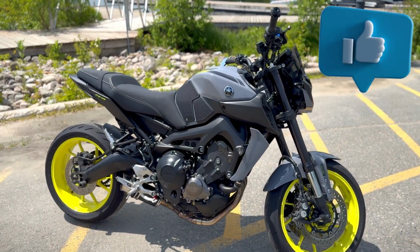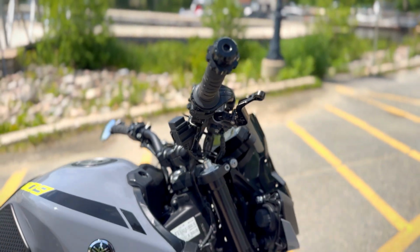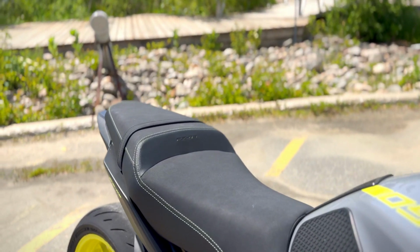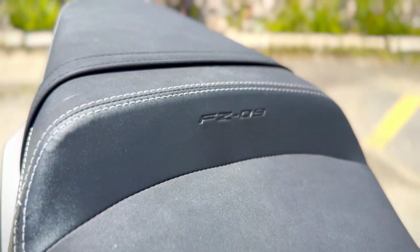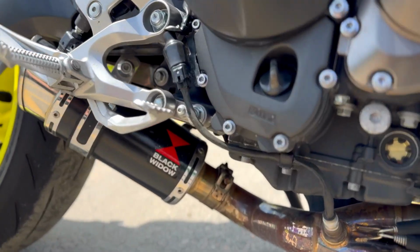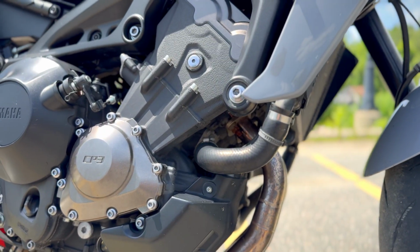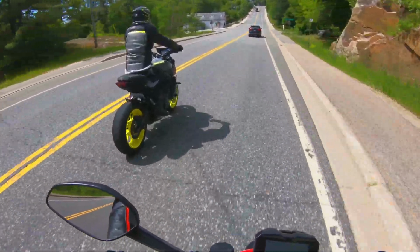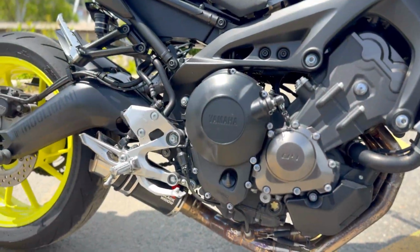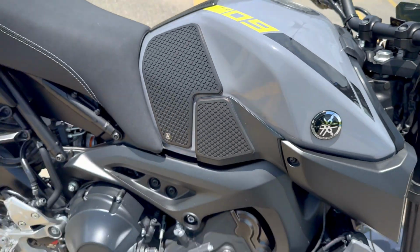Now looking at this bike, you can see there's a little bit of difference from the stock ones. We have some aftermarket handlebars. The seat is aftermarket and it actually says FZ09 on it, not MT. Down here we have a full Black Widow exhaust, and man, it makes all the great poppy noises and it sings to your ears. Well, actually, it sings to your ears like a lot. You want to wear earplugs. It's quite loud. Let's get ready to sound check.